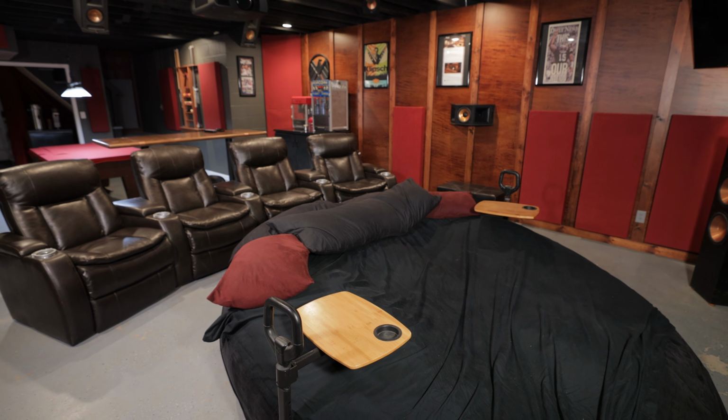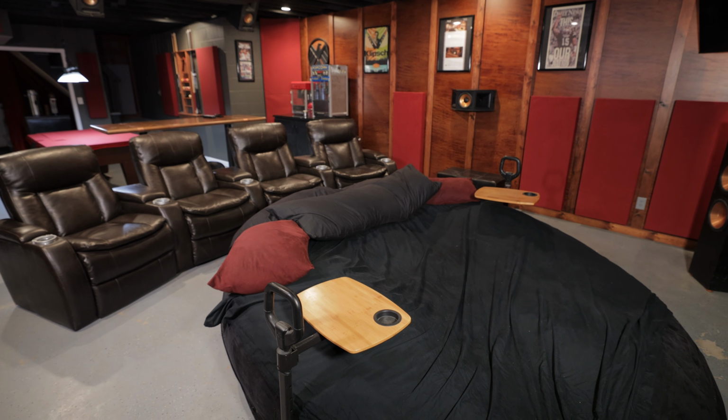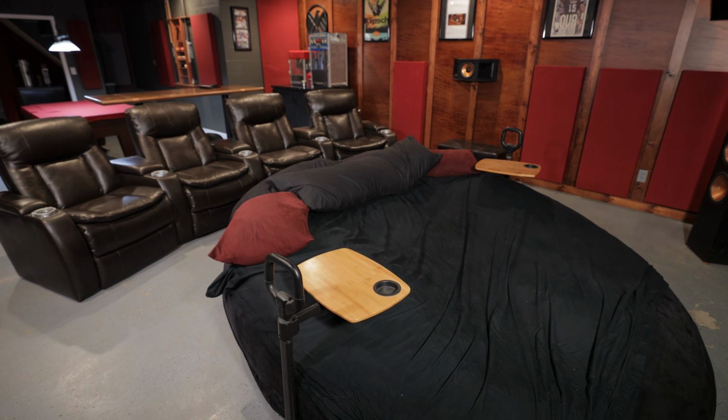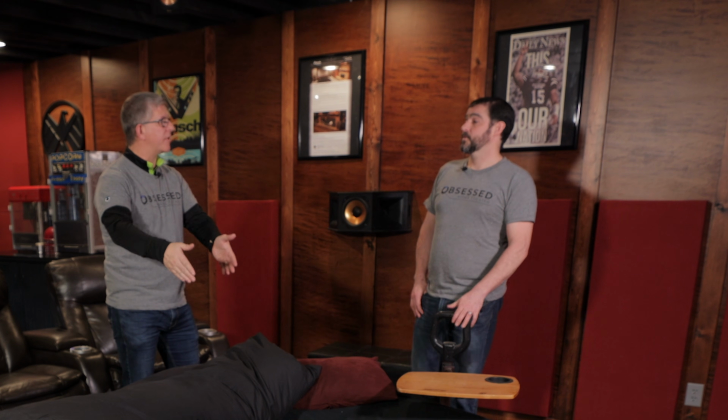Okay. It's two 8-foot circles with a 3-foot wall, but when it squishes out, it's actually closer to 10. They sold it as an 8-foot, but it's not. It's bigger than that. So in your theater room, this is the primary listening and viewing position. Absolutely. They love laying down as a family.